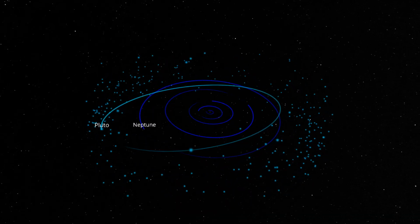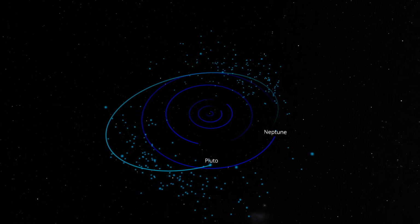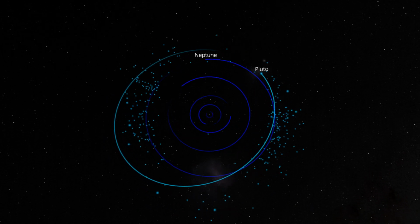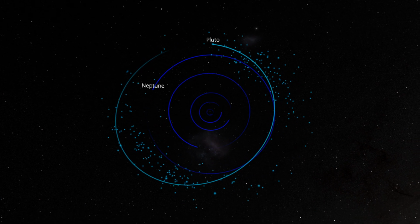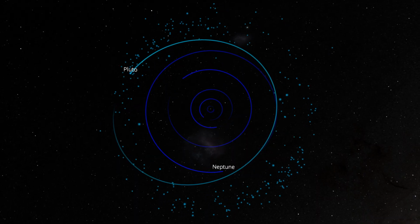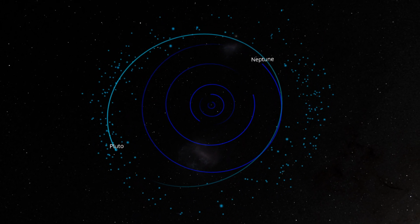Every 3 times Neptune orbits the Sun, the Plutinos, including Pluto, go around twice. When we watch these objects move together, we can really appreciate this dynamic relationship. These objects move to the furthest parts of their orbit when Neptune is closest to them, and duck back in towards the Sun after Neptune passes by.